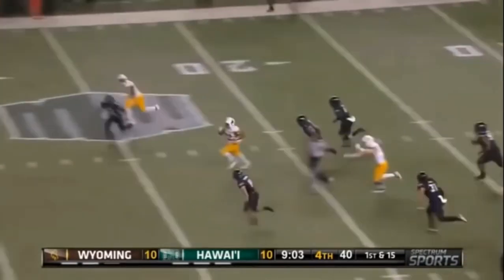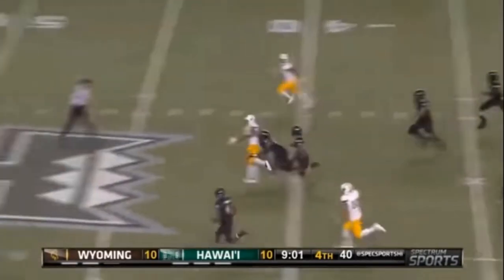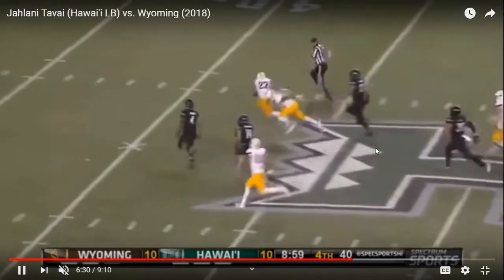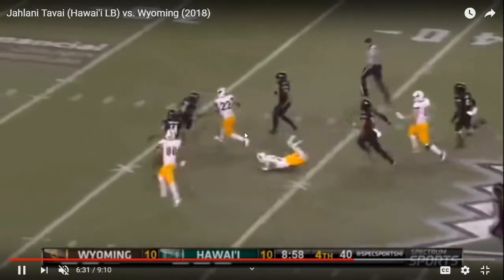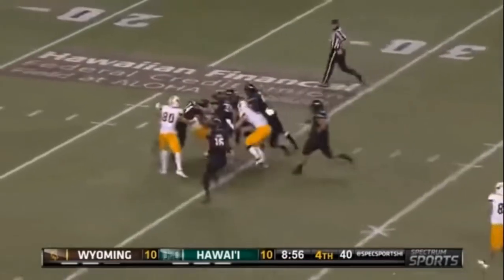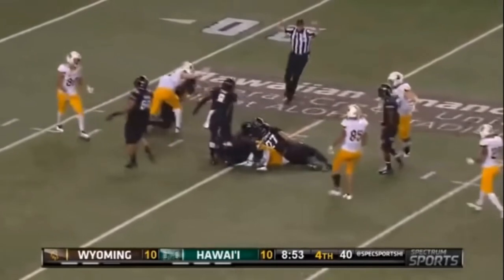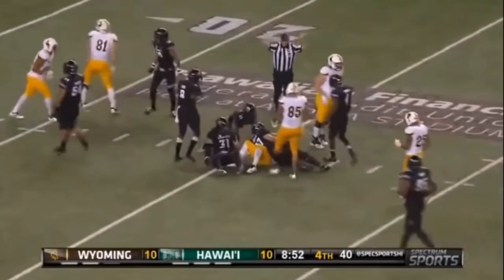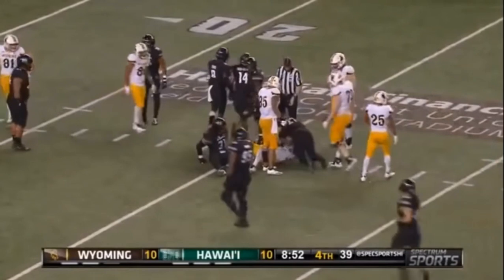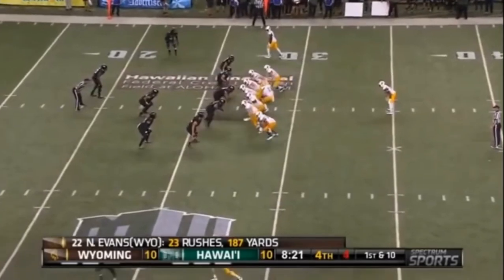Really nice reverse there by the running back. Kind of overcommitted to the side. But again, you were at least seeing the effort there in the motor. And he's still going. Still going. And he ends up assisting in the tackle. So, I mean, that's probably one of the best motor plays you guys can see in this class. Just a tremendous aspect of his game. And that's the biggest reason why he's going in the second round to Detroit.